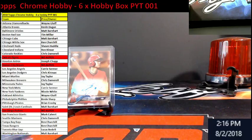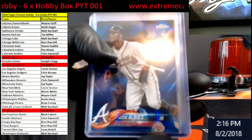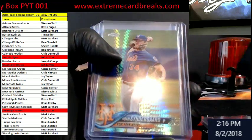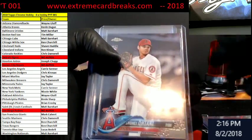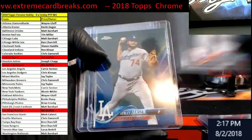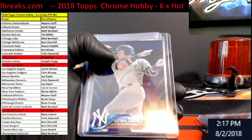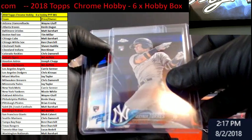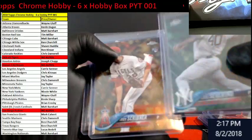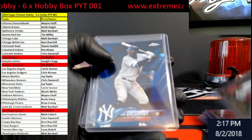All right, guys. This is minus all the Torres, Acunas, and Albies rookies, unless they were there. Blue Albies out of 150. Syndergaard, Prism, Mets, Ohtani, Arenado, Phillies, Green, Jansen. I believe that's blue out of 75. Might be green. I don't know. Torres, purple, Yankees out of 299. Ohtani, freshman flash. Severino out of 99, wave.